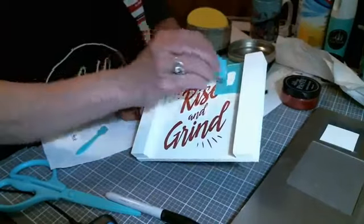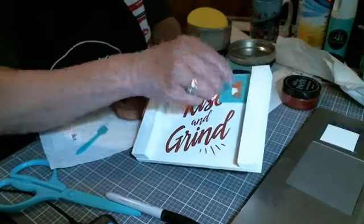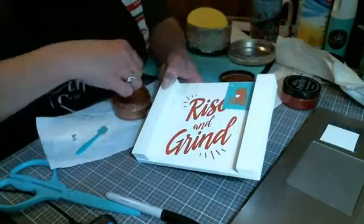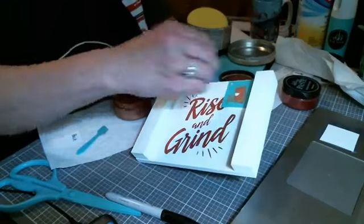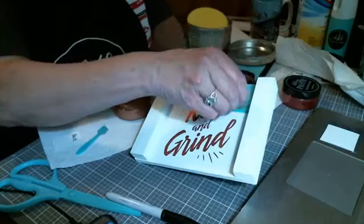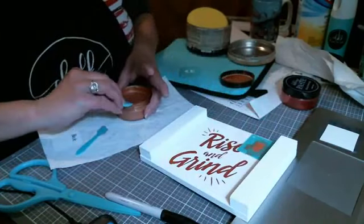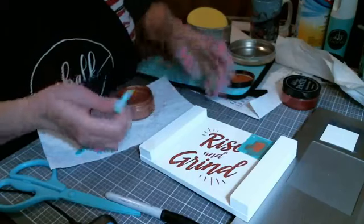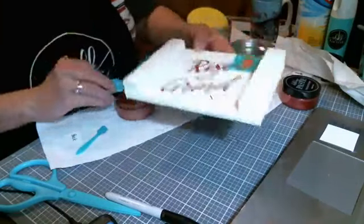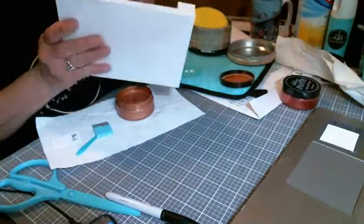Okay, so I'm just gonna put a quick coat over the top. One of these nights I'm going to show you guys how to use actual glitter with this stuff. It's really pretty. Okay. So now I'm going to peel that off.